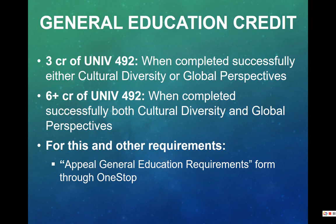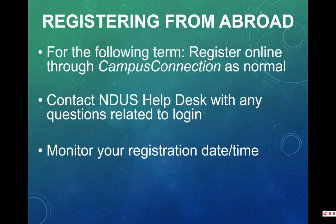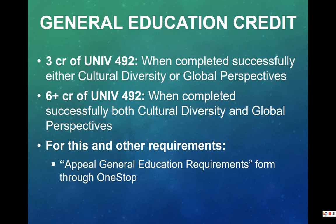So they do need to see that you have actually completed the course that you are trying to swap in. And you have to do an explanation of how the course that you took abroad taught you each of the learning outcomes that are associated with that particular general education requirement. And that's something where, again, we're very happy in our office to help with reading essay drafts and things like that, and giving you feedback if you would like help. That particular form, like I said, is something that you would do after you get back.